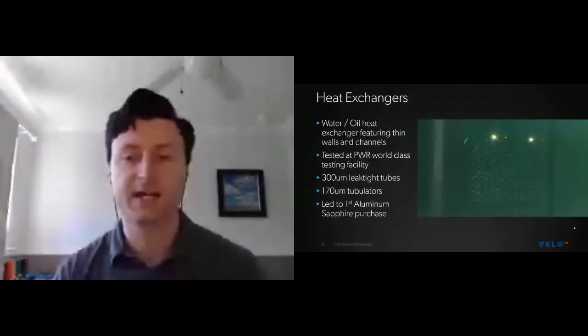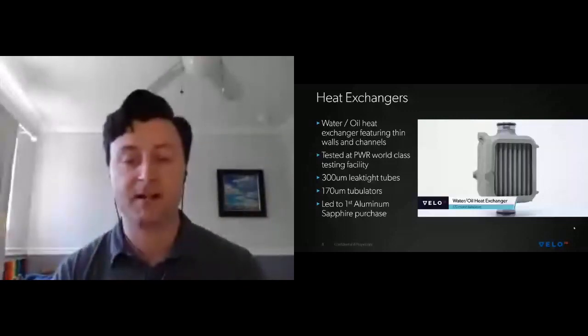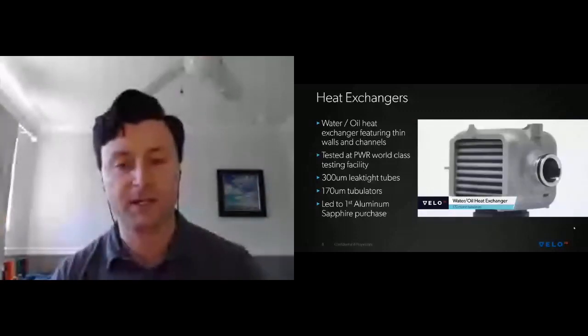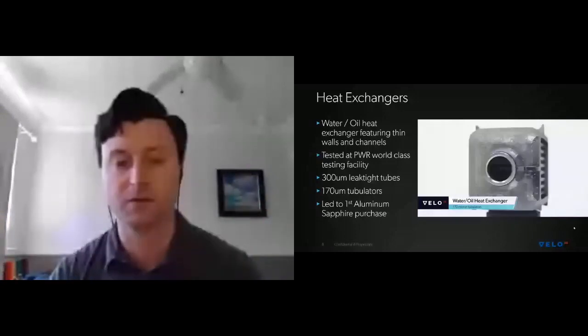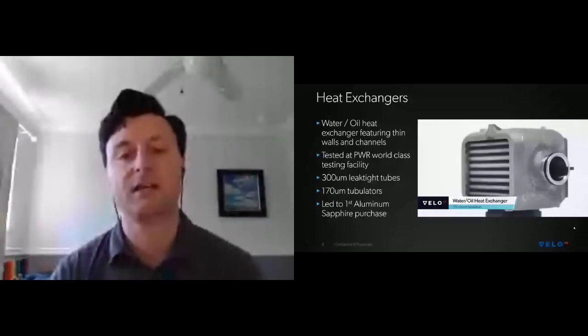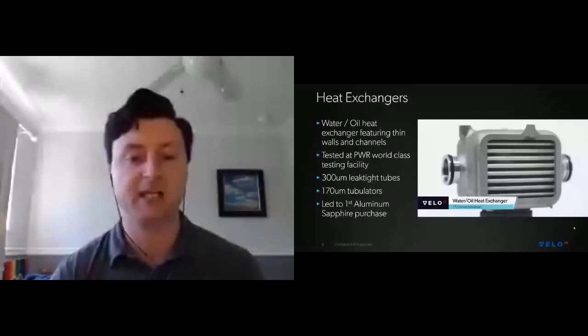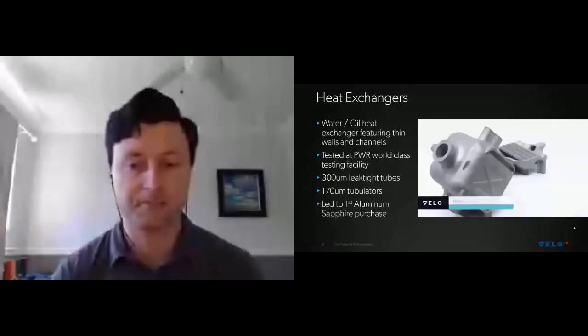Here you can see we have 300 micron leak tight paths in a number of different orientations, spanning all of the angular sweeps. The fins themselves are down to 170 microns, so incredibly thin, and they give PWR the performance that they really need to be an industry leader in heat exchanger design and manufacturing.